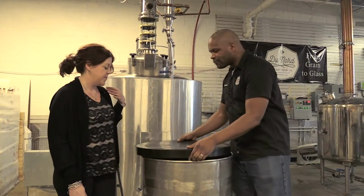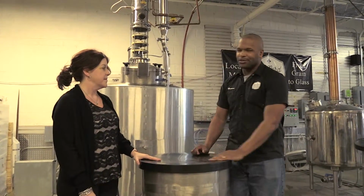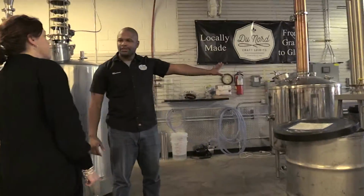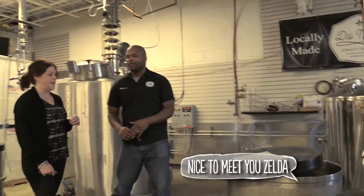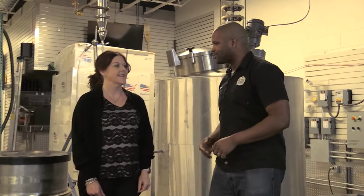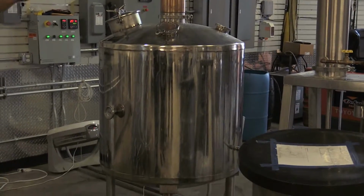So what we need to do to this is turn it into booze that we actually want to drink. And for that, we need a fractioning column still, which is what we have behind us. We call this still Zelda, right? Still Zelda, okay. We make Fitzgerald gin, F. Scott Fitzgerald, yes. Zelda, it's Fitzgerald's wife. Got it. There are a number of plates inside of there.